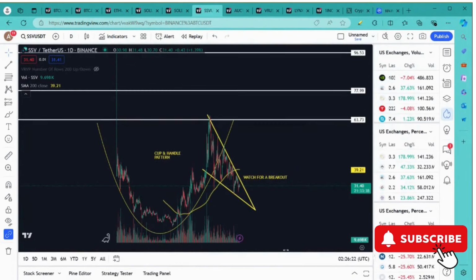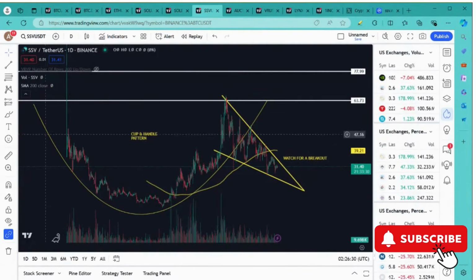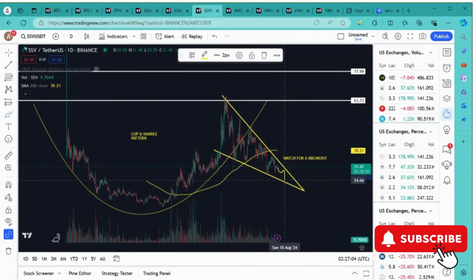Okay, so let's move. As I told you, this is SSV USDT daily chart. This is the cup and handle pattern. This is the cup. Nice rounded bottom. Okay, you know how it goes. This is the handle. Very nice triangle pattern. So watch for a breakout above the triangle. As long as the price action moves inside this pattern, we have to assume that it's going to continue moving inside the pattern until it breaks out. So we have to assume that it's going to do something like this until we get a breakout. Breakout, maybe get a retest, continuation, move to the upside, hitting the targets.